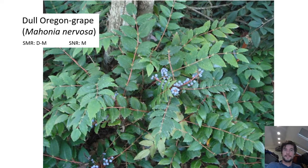Next up, our dull Oregon grape, Mahonia nervosa. So this plant, from a far distance, might look superficially similar to the salal that we were just looking at. But the key thing to look at here, and why this one's super distinct, is that it's got all these spines around the edges of the leaves. Not just serrate leaves, but actual honest-to-God little prickles that you could prick yourself on.